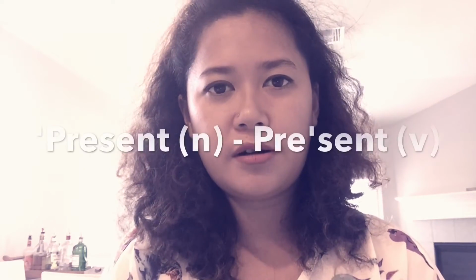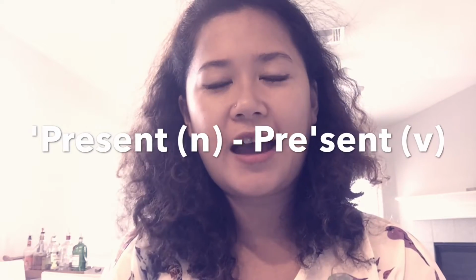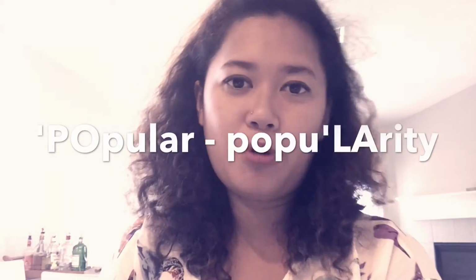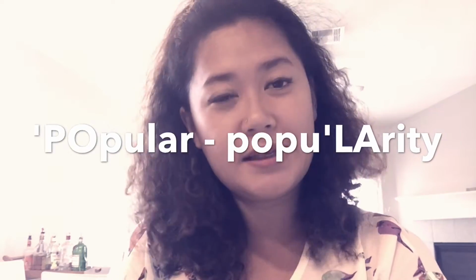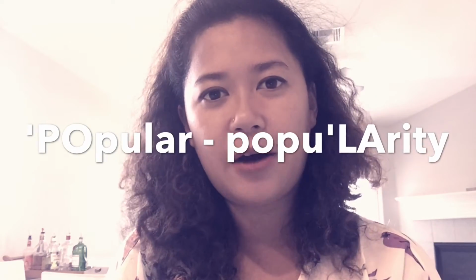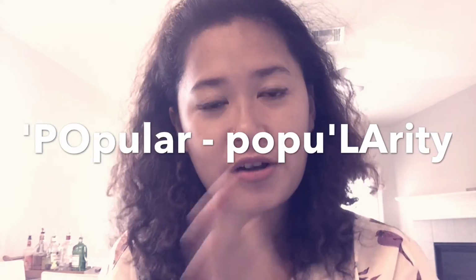You can see the word present and present, they have the same spelling. They look the same, but they don't sound the same. I'm sure we all know this word is popular. It means famous, popular. So the stress is on the first syllable, but when you change to a noun, the word stress changes to the 3rd syllable, which is popularity. Do not skip pronunciation. Learn pronunciation before learning your English, before learning grammar, before learning TOEIC, before learning IELTS, before learning TOEFL, before learning communication.